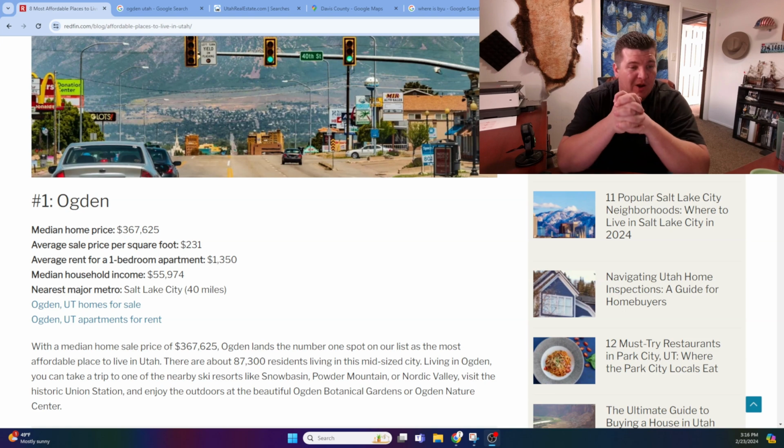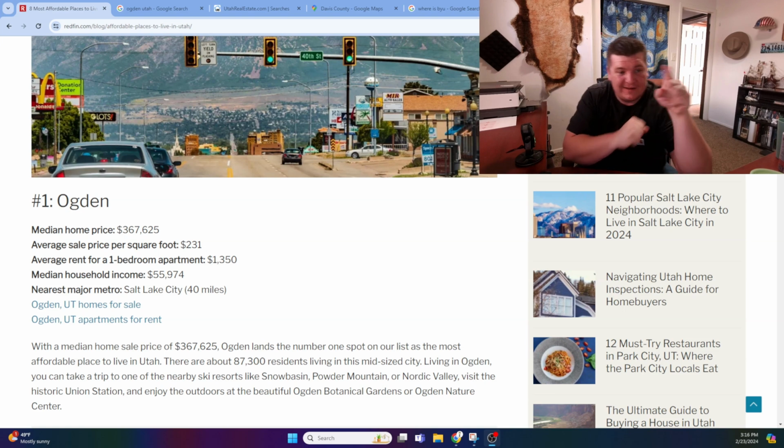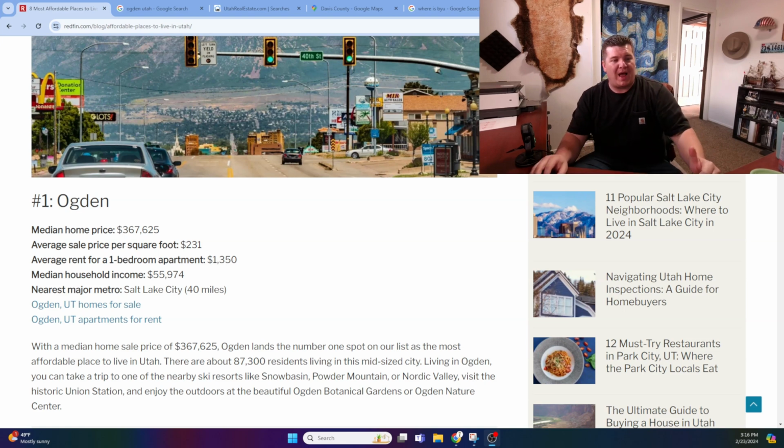And here we go. Number 1, Ogden, Utah. Median home price $367,625. Median household income $55,974.